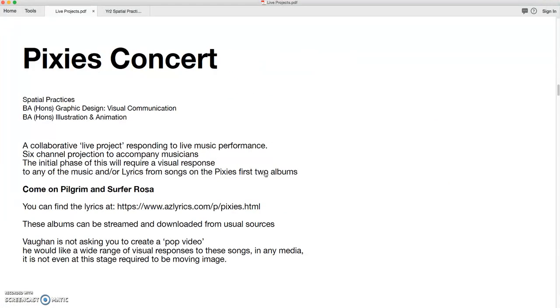The Pixies concert. This is a brief written by Hugh. I think Molly got this project in. I think a lot of people across all 3 years are interested in working on it, and it's one of those projects that is going to need a lot of input for it to work really well. So it's collaborative. By collaborative, I mean you can work together to produce a film for this, and it's film based because it's a 6-channel projection.